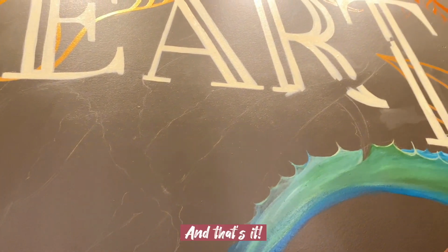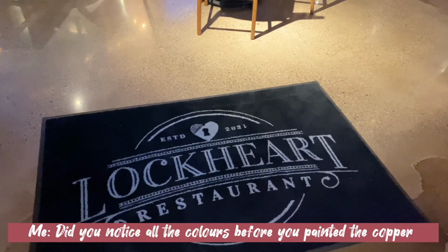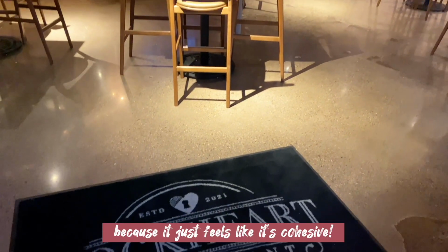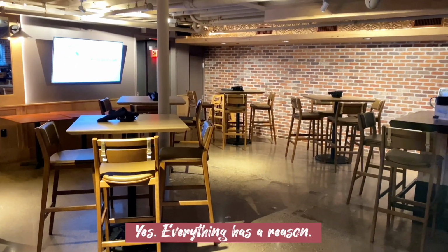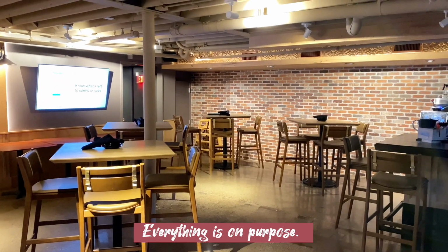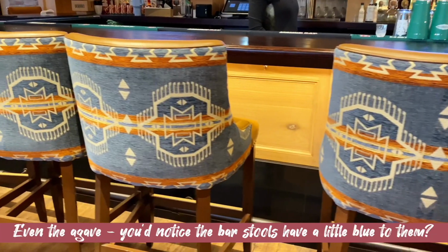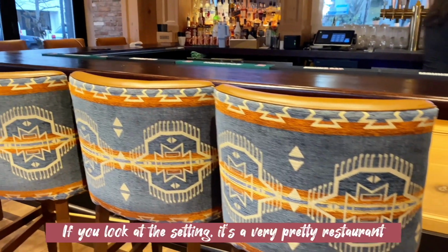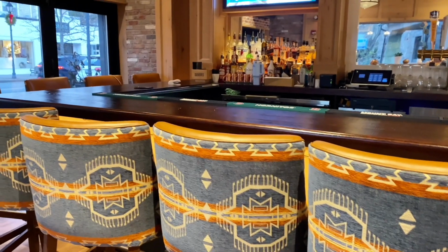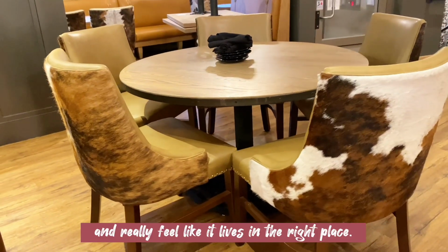Did you notice all the colors before you painted the copper? Because it just feels cohesive. Yep, everything has a reason, everything's on purpose. Even the agave, you can notice the bar stool is a little blue too. Oh wow! Yeah. If you look at the setting, it's a very pretty restaurant, so it had to go along with that aesthetic and really feel like it lives in the right place.